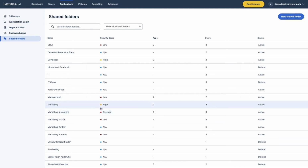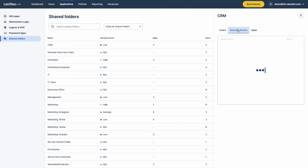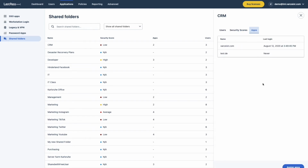In addition, he gets a brief overview over the security of the shared items with a green to red traffic light system. If needed, he can get additional information such as the users who have access to a shared folder, the security score with the issues the passwords might face in a shared folder, and the apps which are stored in a shared folder. So he will have an overview over who would be able to access credentials and which credentials are possibly affected because they are weak.